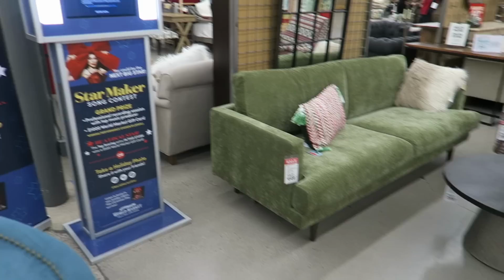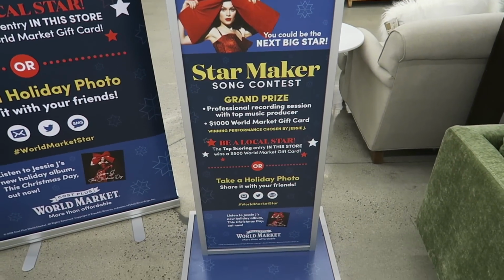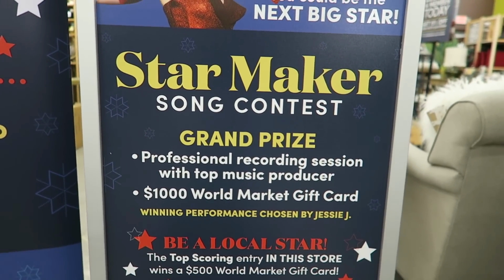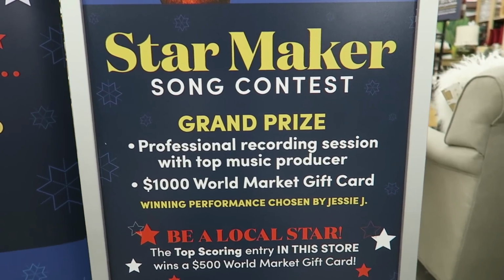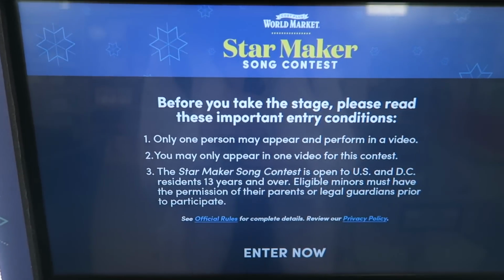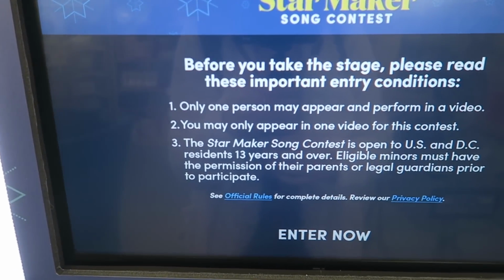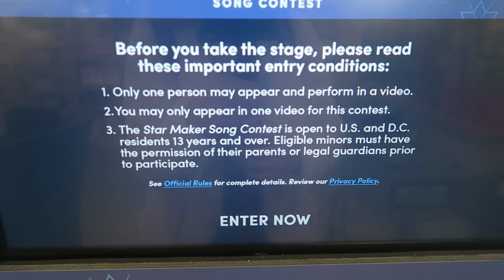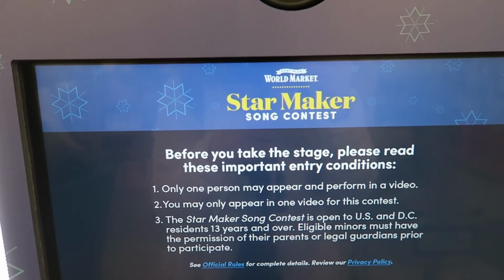How cool is this? There's an entire little kiosk set up so that you guys can all enter. So look at this. Grand prize, a professional recording session with a top music producer, a $1,000 World Market gift card, and the winning performance is chosen by Jessie J. So okay, you guys, here are the rules. It says that only one person may appear and perform in a video, so you can't do a duet or anything. You may only appear in one video for this contest, and it's open to US and DC residents 13 years and over. And I'll also have everything linked down below so you guys can check out all the official rules and everything.